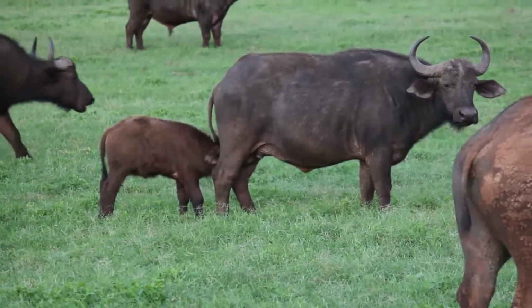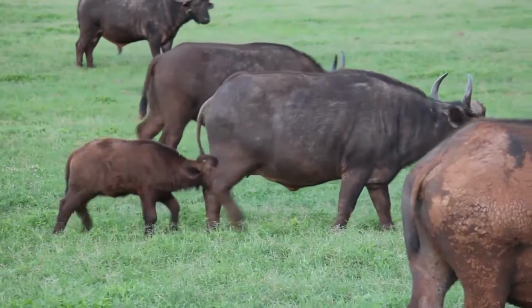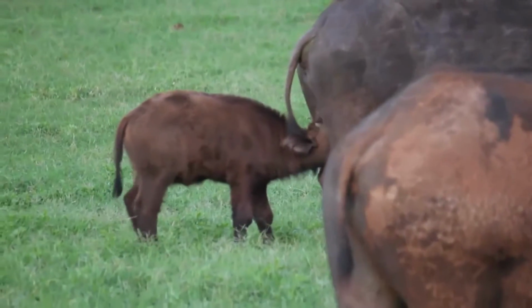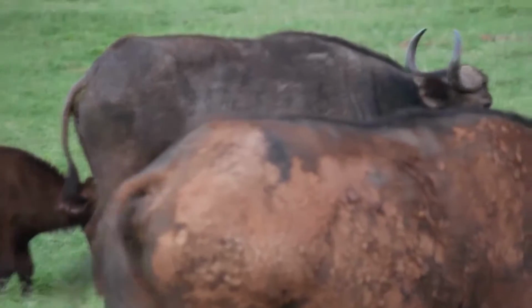They are born after a 340-day gestation period and reach reproductive maturity starting around 4 years old. Females have one baby every other year, and the breeding season typically occurs near the end of the wet season.